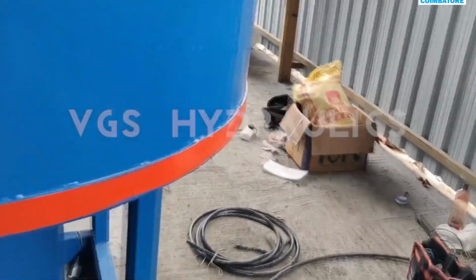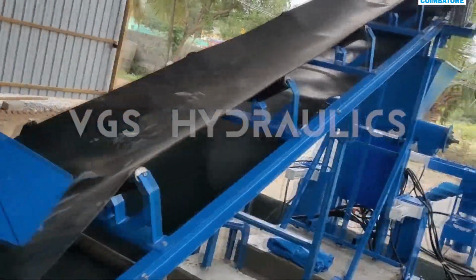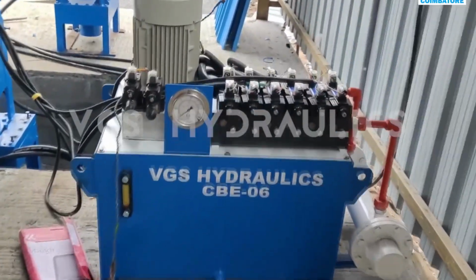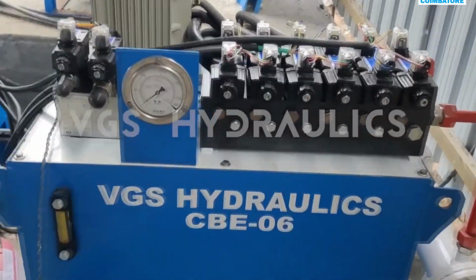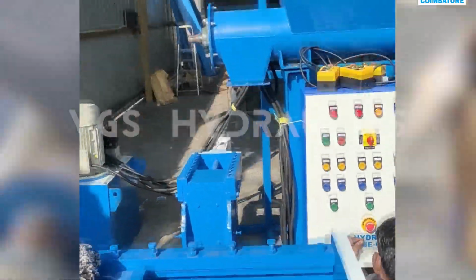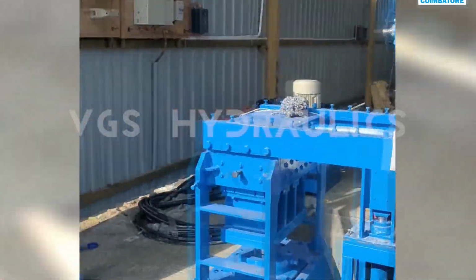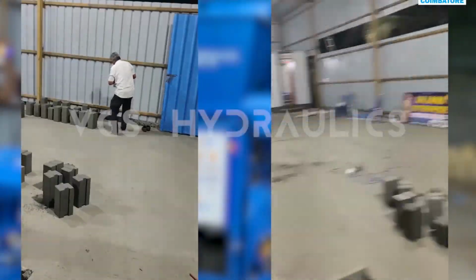The process is brilliantly simple. Mix the soil or crush debris with a small amount of cement and water, load the machine, and a single pull of a lever compresses the mixture into a solid brick. These aren't just any bricks. They're engineered to fit together like Legos, eliminating the need for mortar and dramatically cutting construction time and cost.